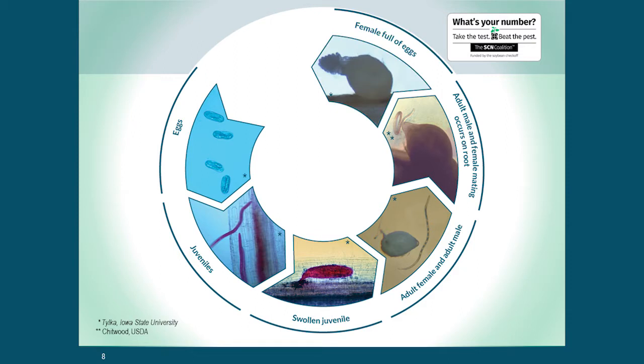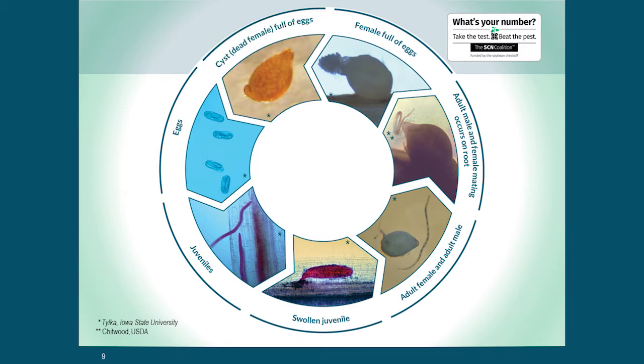She makes about 50 eggs outside of her body in a clump called an egg mass, and then she can fill up with another 250 or more eggs internally. So total, there'll be 300 or more eggs produced by a single female, and then she dies. And it's the body wall of the adult female that becomes brown and tough and leathery and hardens off that forms the cyst. So the middle name in soybean cyst nematode, the cyst, is a swollen, dead female full of eggs. And the circle of life then continues.